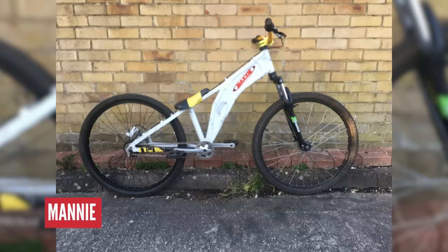Oh, blast from the past. Now, I remember these. One of my friends rode for the Mad Team. Did he? Was it Saracen? That's a Saracen. Yeah, it was a Saracen Mad Team. They jumped over drifting cars. I remember it in MBUK magazine. And I was like, oh, I need that bike.